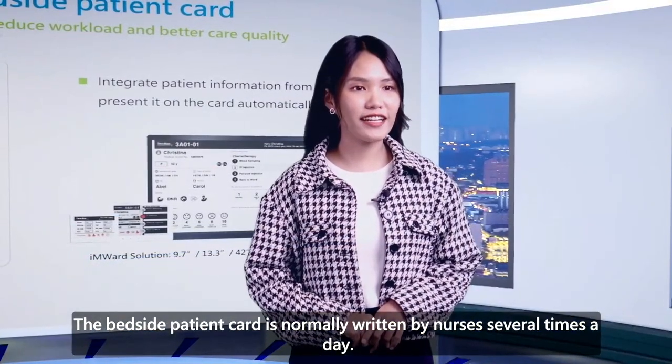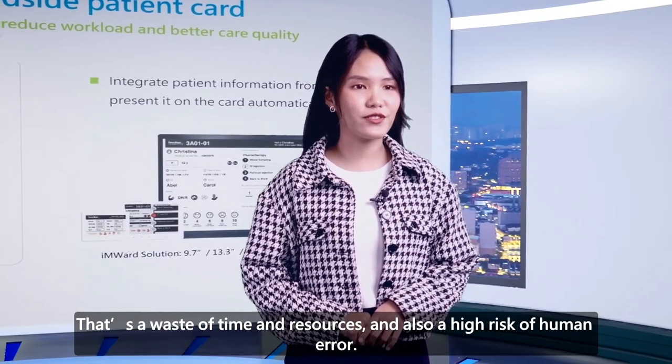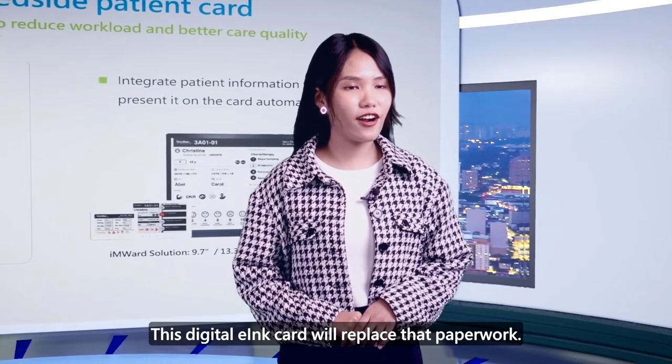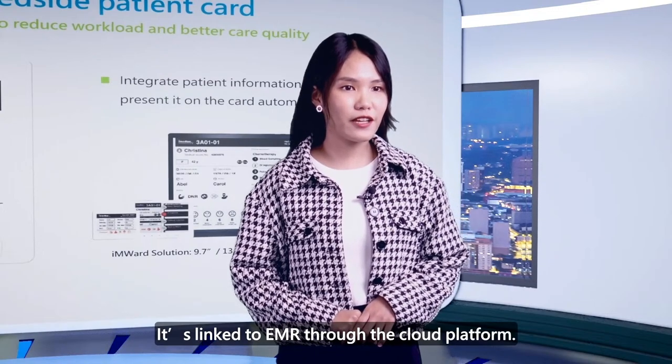This vital sign patient card is normally written by nurses several times a day. That's a waste of time and resources and also a high risk of human error. The digital e-ink card will replace that paperwork. It's linked to the EMR through the cloud platform.